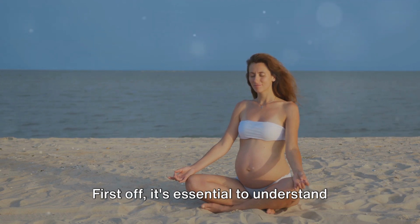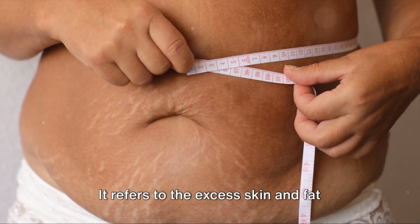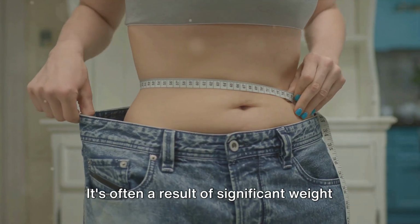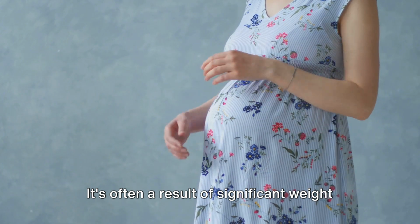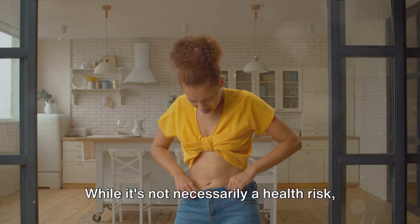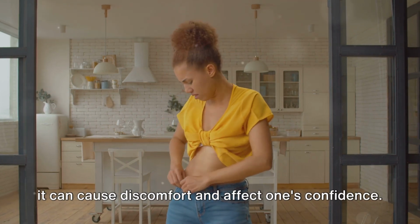First off, it's essential to understand what an apron belly is. It refers to the excess skin and fat around the waistline that tends to hang, creating an apron-like shape. It's often a result of significant weight loss, pregnancy, or simply due to aging. While it's not necessarily a health risk, it can cause discomfort and affect one's confidence.